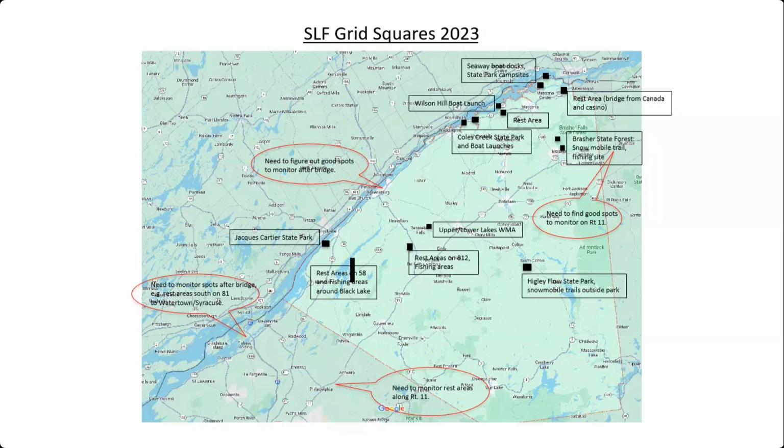So for example, if you look at the southeastern square, Higley Flow State Park, it's a little bit off the beaten track, but that's a big area for snowmobilers. And again, that's a high traffic area where people would be coming in from out of state, and a more likely area for the spotted lanternfly to be brought in than, let's say, a small boat landing along the St. Lawrence River.